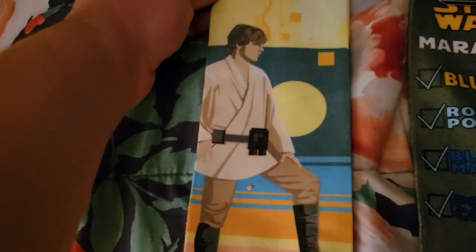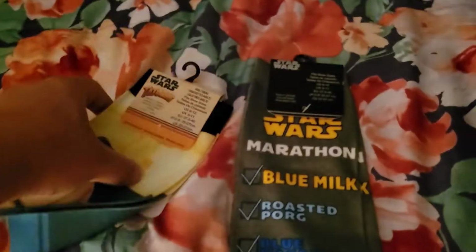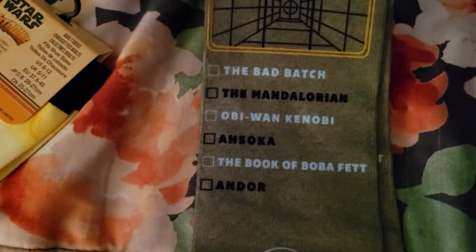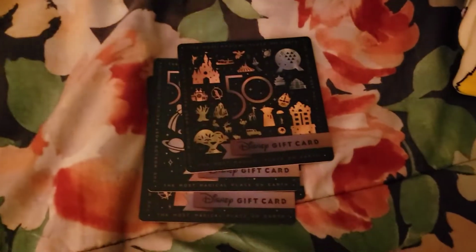We're gonna get into a lot of the socks here coming up in just a second, but Luke Skywalker on Tatooine. And then this one here, the Star Wars Marathon one, which I picked up because on the back you got all the Disney Plus shows. You got The Bad Batch, The Mandalorian, Obi-Wan Kenobi, Ahsoka, The Book of Boba Fett, and Andor. And, of course, it says right here, stay on target. So I picked up that.